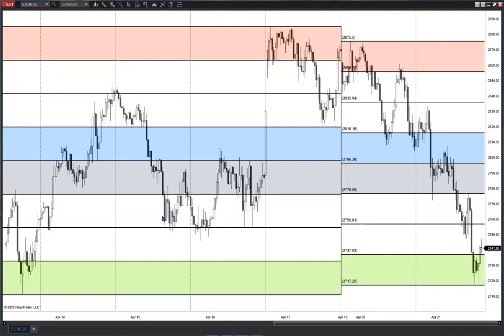Real key today, I thought, was could we break down these lows right in here in that 52 area, 52 to 48, say, and if we got through that, then the door opened to come back down into this lower box.